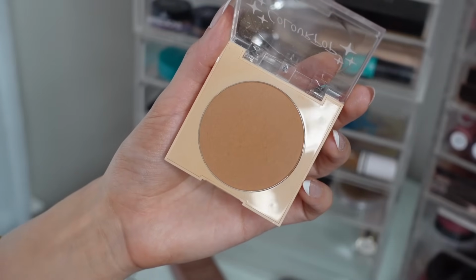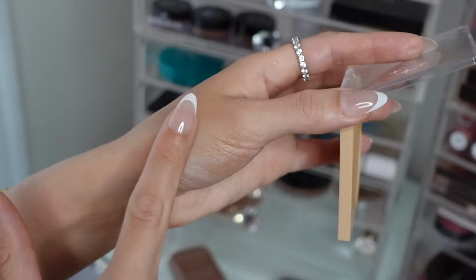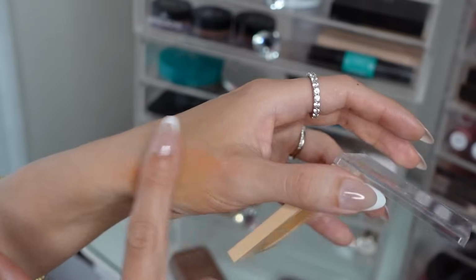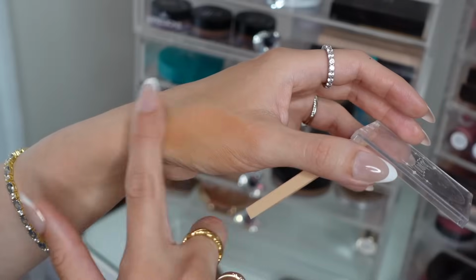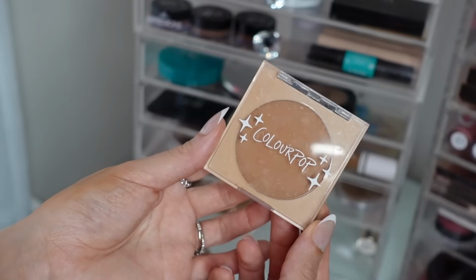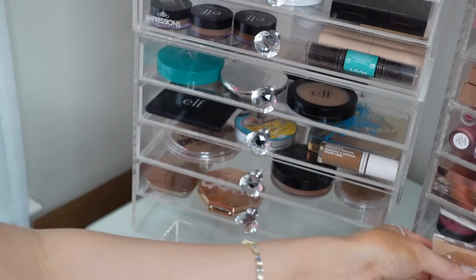ColourPop matte bronzer is a good one. It's gonna give you that soft matte, very natural look, honestly. This one is pretty orangey though. It's in Summerland Beach. Yeah, it is actually really orange on me. I'm gonna get rid of this color, but this is a good formula. I feel like I would just need a different shade if I wanted to get this again, but I love it. I just don't like the color on my skin tone.